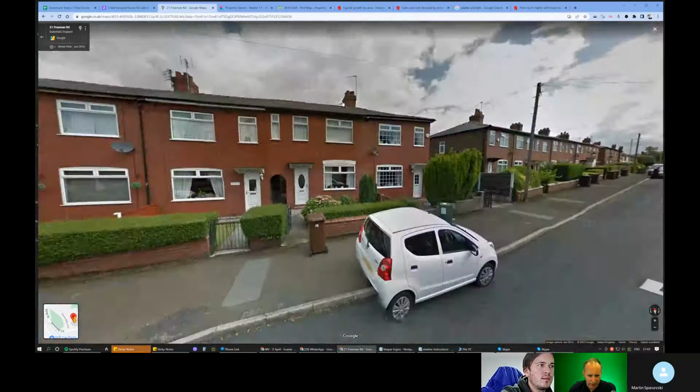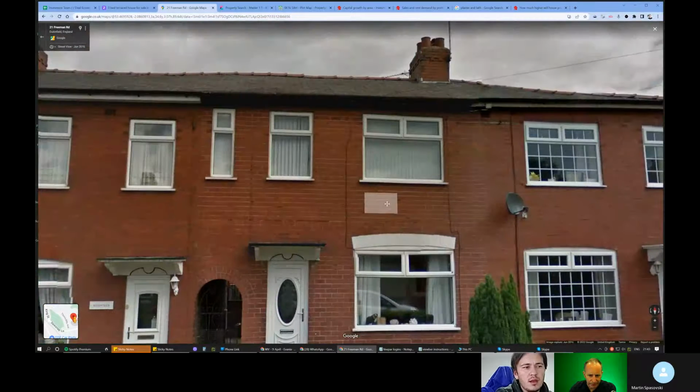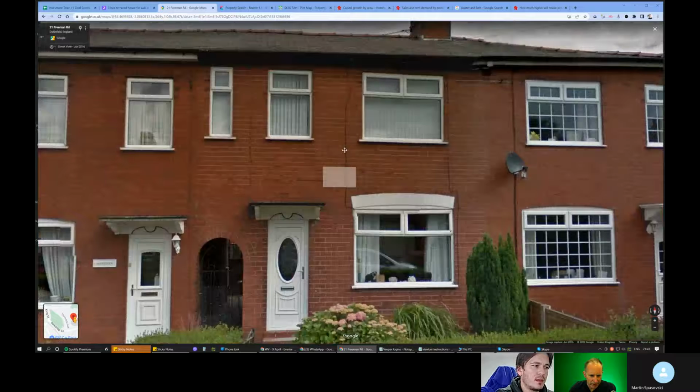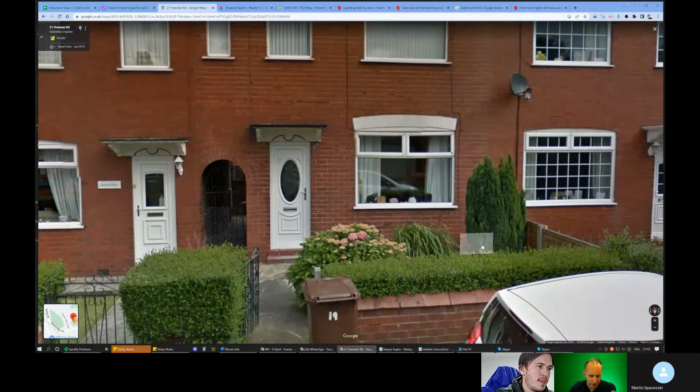Now, this, I can't quite work out. Well, I don't know, you tell me, Martin. This feels to me like a 1920s, 1930s property, judging by the type of brick and so on. Yeah, between 1930 and 1950s. Okay, so that means that it's going to have decent damp proofing, which is really important.